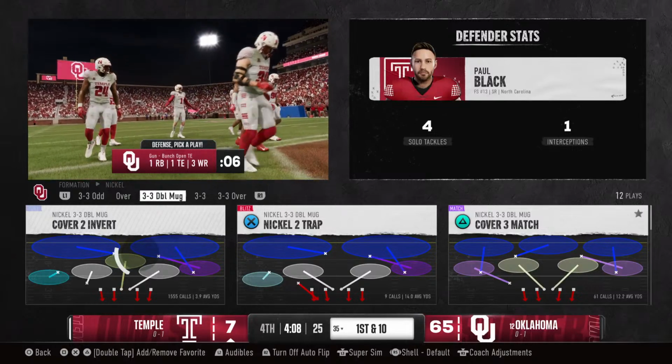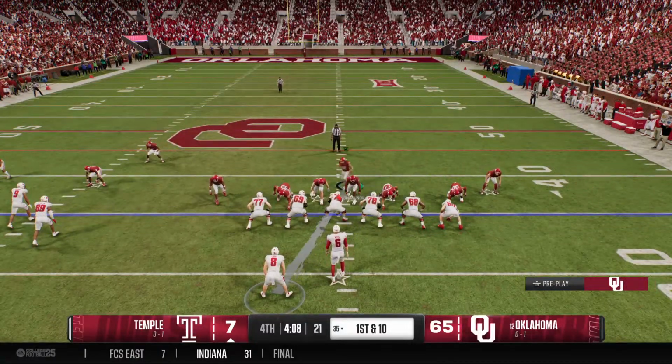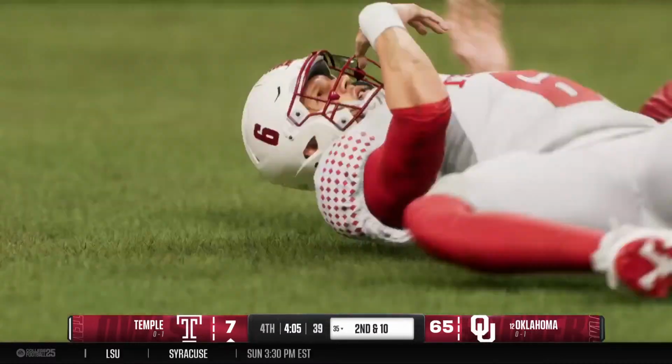Temple takes over, and the Owls send the offense back onto the field. David, the punter got some work last time. They'd like to keep him on the sidelines in this drive. Yeah, and it's not something you want to say very often. You don't want the punter out there. This offense needs to get back lathered up.